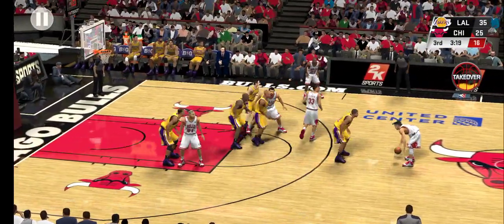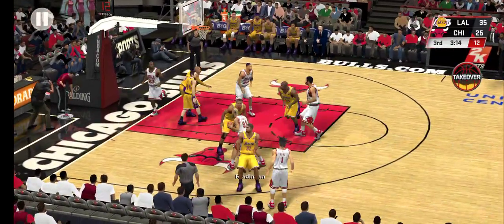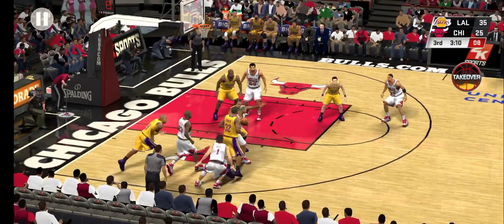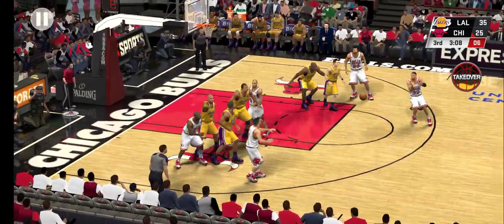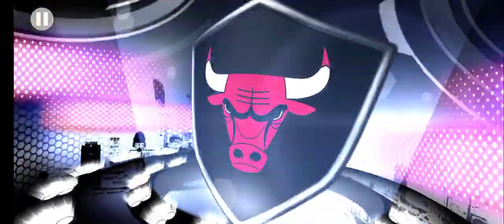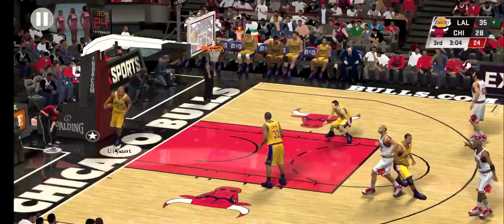Here's Rose. Back to Rodman. Pass to Rose. Up top, Pippen. Drills it from outside. He has five. D there, guys, was pretty much non-existent. I mean, you can't leave a good shooter like that open.